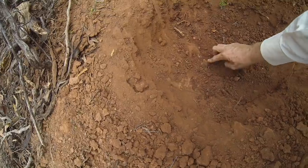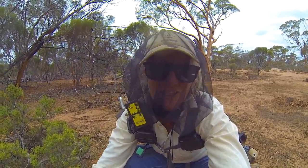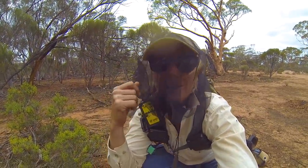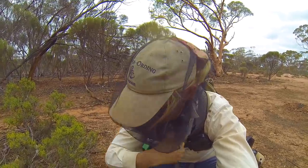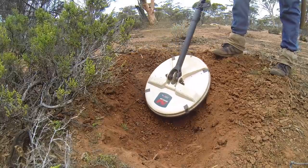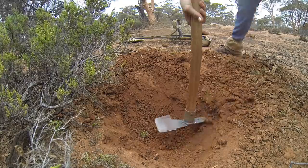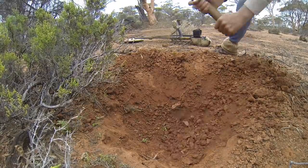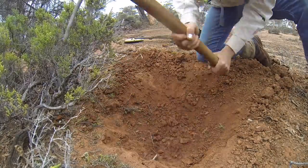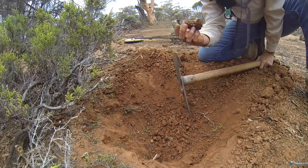We're coming into a layer of quartz rocks here. So that could mean that the signal in here is not actually a nugget. It could be a specimen. Because yeah, we have picked up a few specimens in this area, but also nuggets. I don't care what it is, as long as it's got some gold on it. Oh, keep on digging. More quartz coming up.